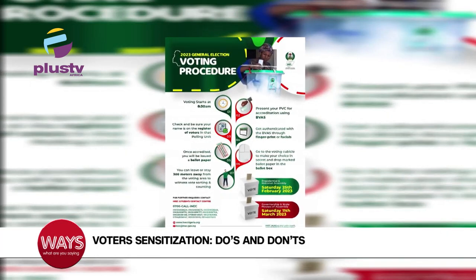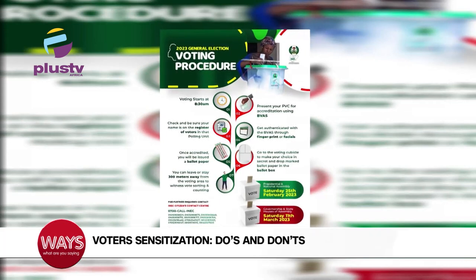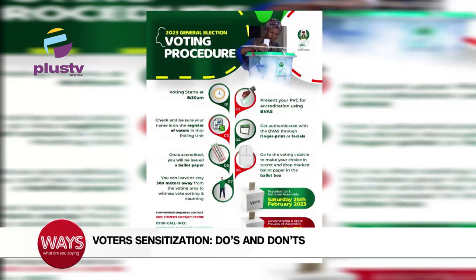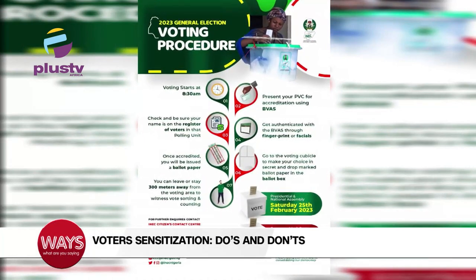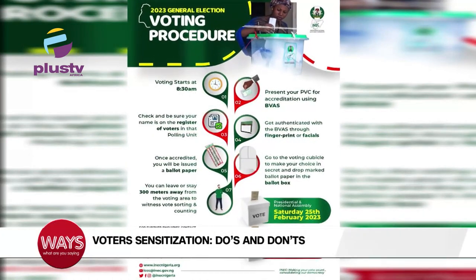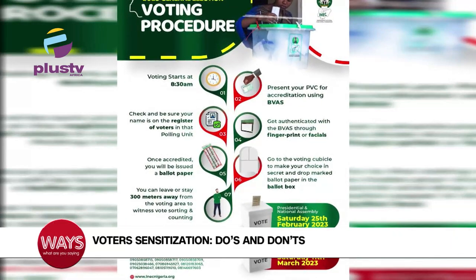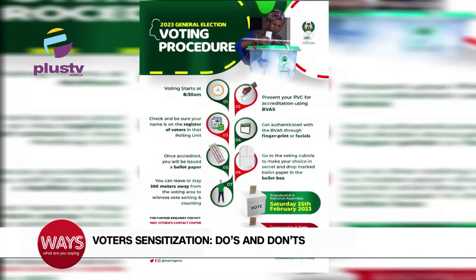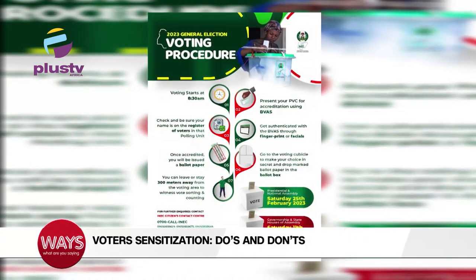Yes. Then also like what we're doing, which is voter sensitization, which is just telling the voters who are in those areas that do not have access to social media in order to get updated on what is expected when they get to the polling unit. So I saw a video online where a priest in a Catholic church was actually sensitizing church members on how to thumbprint so that it is counted as valid. So things like that, where citizens, that's why it's a patriotic act.